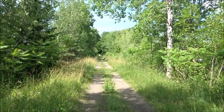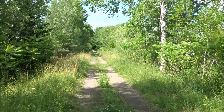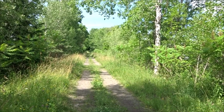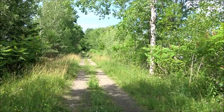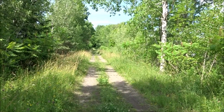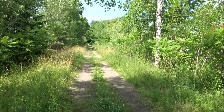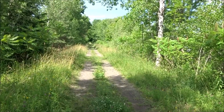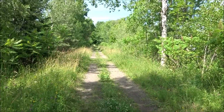Hey guys, so we're on a trail. It's 4th of July. Happy 4th of July. We're on a trail called the Rosie Billquist Trail, and it's like 10 miles long. It goes from Sherman to Mayville, and that's a pretty long way, but we're not going to walk the whole thing. We're just going to walk part of it and see if we like it.